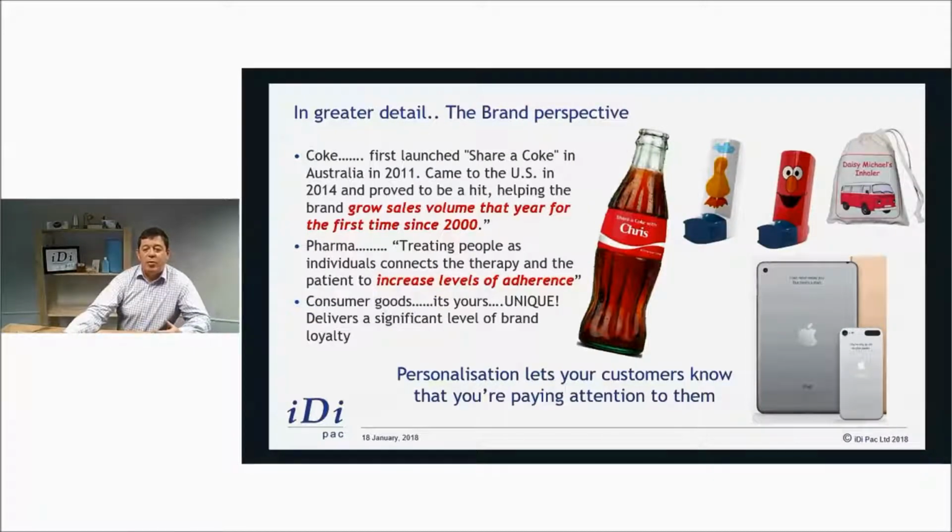So, a little bit more about the brand. Coca-Cola, Share a Coke. Launched initially in Australia in 2011. When it was moved to the US in 2014, it proved to be quite a hit. It helped the brand grow sales volume that year for the first time since the year 2000, which is a major thing for a brand which is so synonymous with the US, with the beverage market.